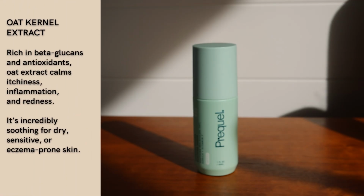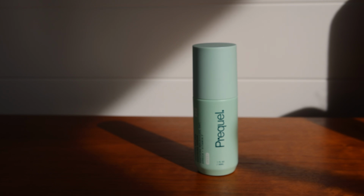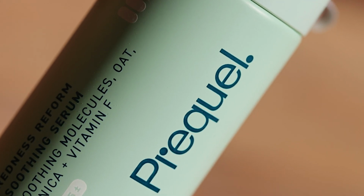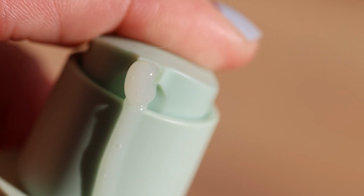Oat kernel extract is another one that is definitely great for soothing the skin, great for itchiness as well, inflammation and any redness. So if you have sensitive or eczema prone skin, this is a great ingredient. And one of the serums that I discovered last year was this one from PREQUEL, their Redness Reform Soothing Serum. That's another serum that has become a great love for me, and I'm on the second bottle already.